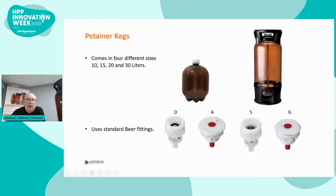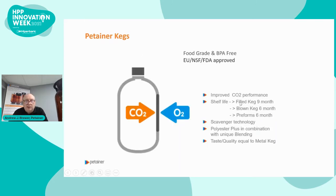So let's talk about the keg. We have a number of keg sizes. We can go anything from 10-litre kegs all the way up to 30. We're currently using 20s with testing and with companies for high pressure pasteurization, though all our kegs will go through that. Our kegs are fitted with standard beer fittings. Fittings, or valves as we often call them, are what allow us to put the product in and take the product out of the keg. These are standard fittings that are used throughout the industry, throughout the world. That way we can use standard equipment. We don't have to buy specialist equipment to be able to fill or dispense the kegs.